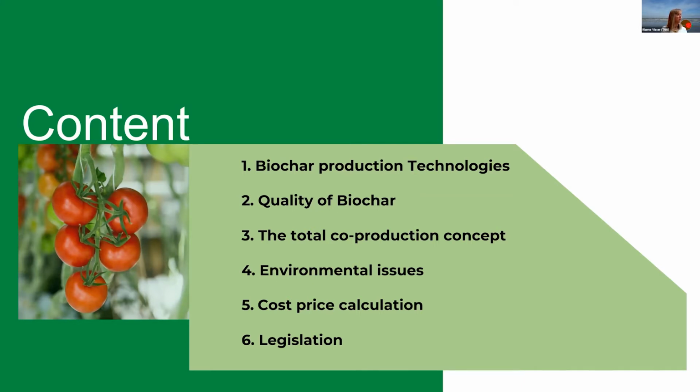The content of the talk will be about biochar production technologies, but also the quality of biochar, the total co-production concept, then some environmental issues, cost price calculations, since you had a lot of questions on the cost price, and also a few slides on legislation.